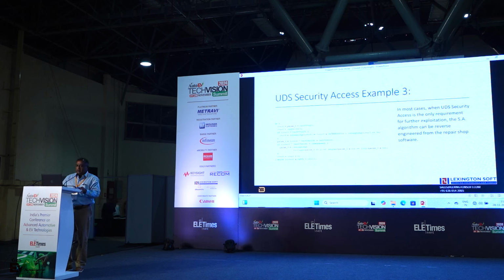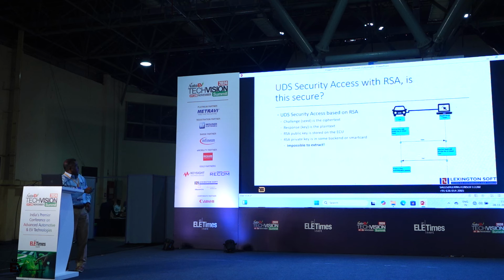And let's take a look at UDS security access with real cryptography like RSA. I'll try to explain how this works here. So with this situation, you have the public key, which is stored on the ECU. You've got the private key, which is in some backend or smart card. And the challenge here is the seed, which is a ciphertext. The response is a plain text.